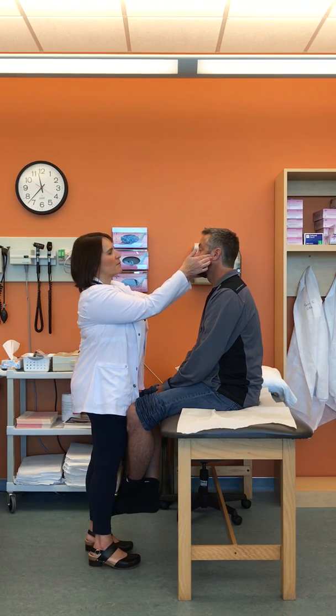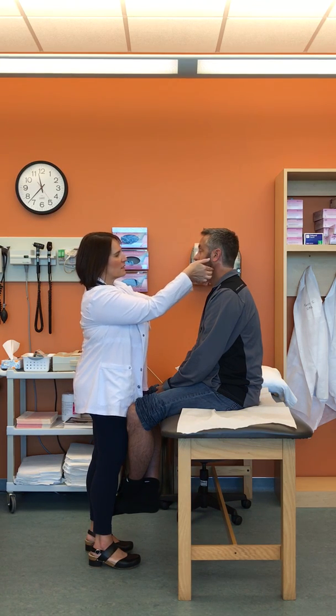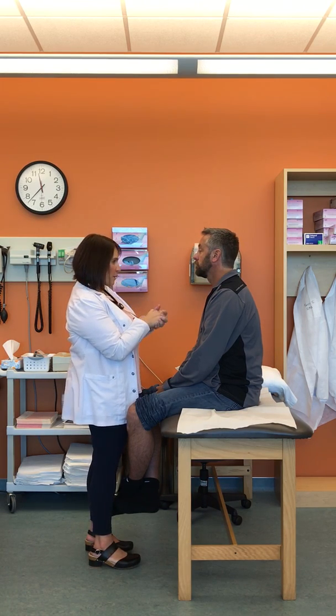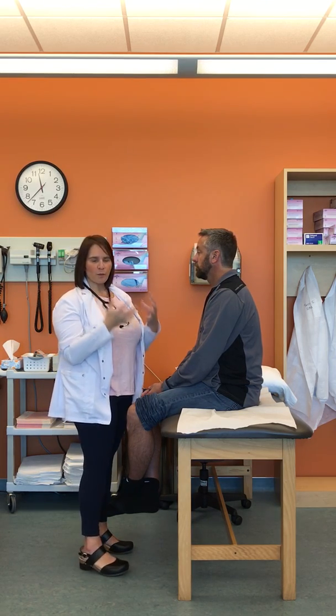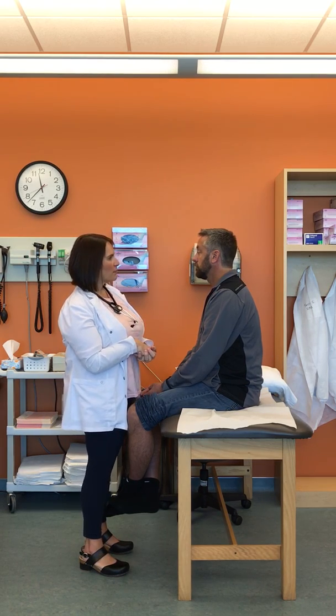I'm going to now test for some lymph nodes. I'm testing the pre-auricular, post-auricular, submandibular, submental, and tonsillar. Is there any pain with palpation? There is no pain. His tonsils are freely movable, and they are non-palpable, which would mean they are within defined limits. Good.